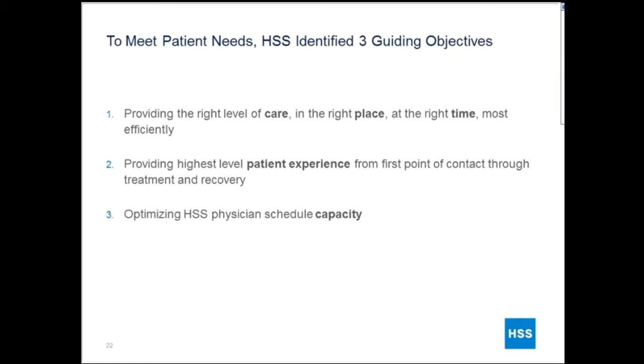To meet the patient needs, HSS identified 3 guiding objectives. That was to provide the right level of care in the right place at the right time most efficiently, to provide the highest level of patient experience from first points of contact through treatment and recovery, and to optimize the physician's schedule capacity.